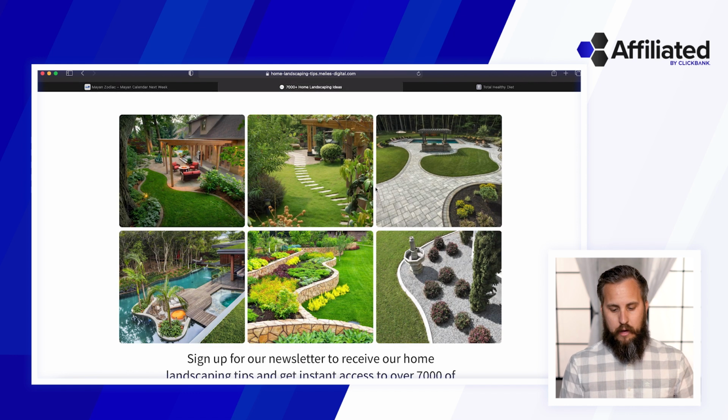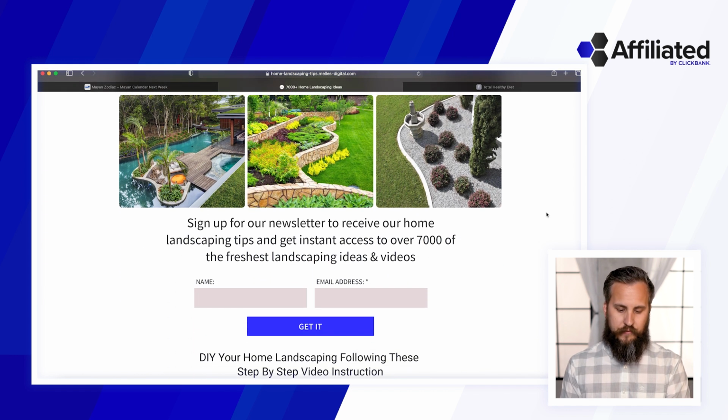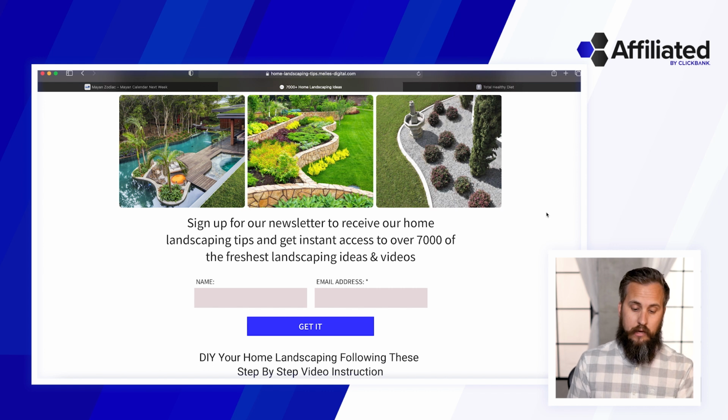And this already has an exit pop on here, which is a good thing. But the biggest problem right here, I'm going to tell you, is we are right at the beginning of the page. What do you see? What have they done with all the landscape, as we'll call it, for obviously what the offer is? They've just filled it with a bunch of images, right? And then you see right here, as you scroll down, sign up for our newsletter to receive our home landscaping tips and get instant access to over 7,000 of the freshest landscaping ideas and videos.